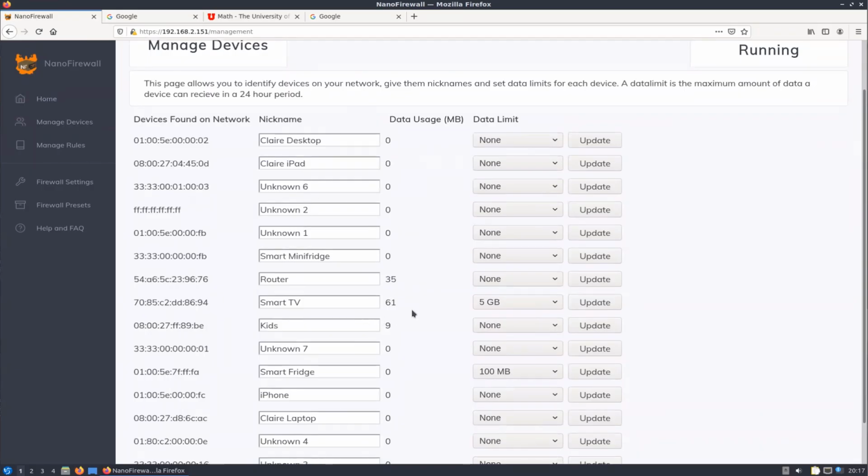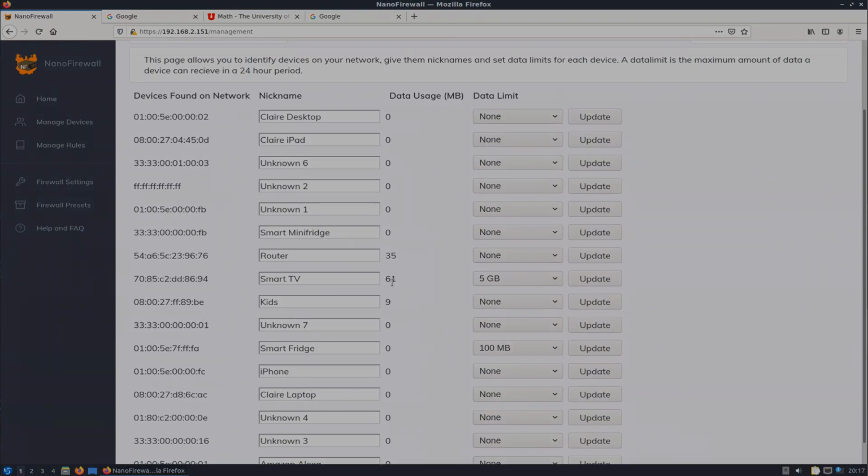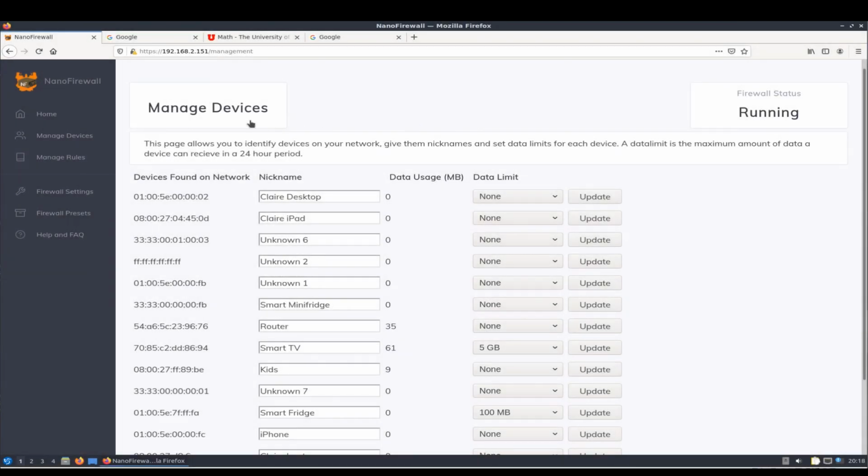This is the page where you would set data limits for each of the devices. We could see that our smart TV has only 5 gigabytes of data allowed per day. It has also used 61 megabytes of download. To configure the rules on the NanoFirewall device, you would click the Manage Rules dropdown where you're greeted with all the different filters that the device supports.